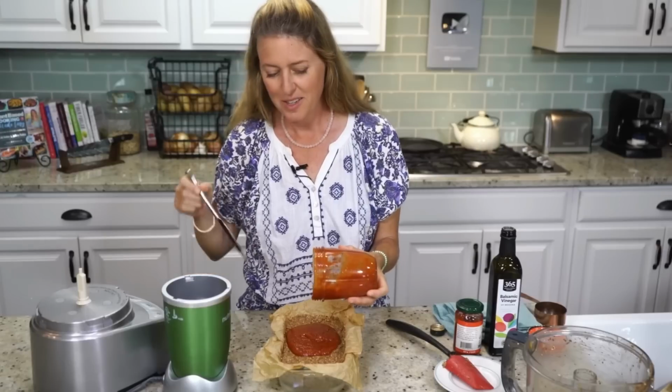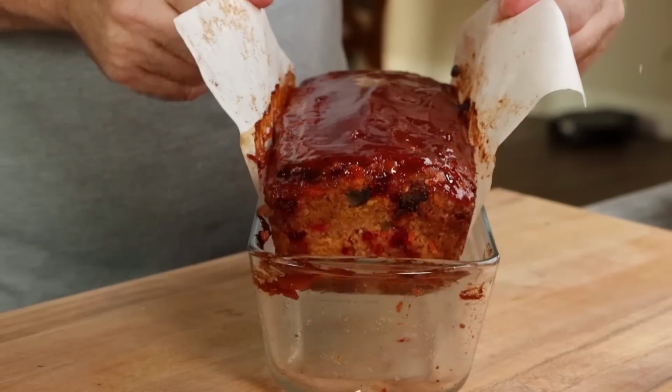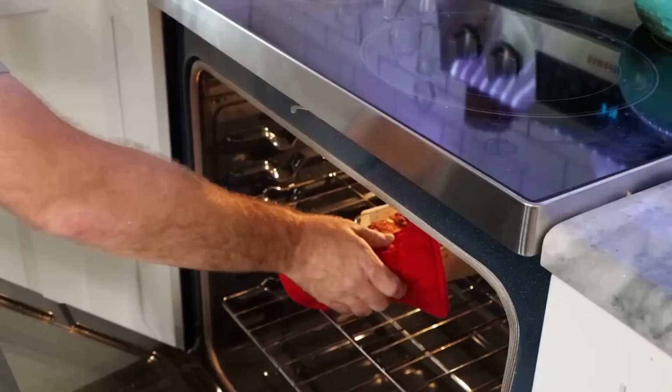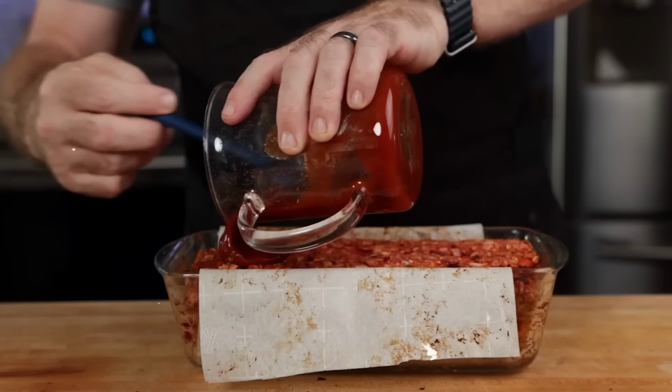You could also leave a few chunks in there for a better bite, and then you would just need breadcrumbs and crackers to bind everything together. Pour in some eggs for a better shape, and throw it in the oven.